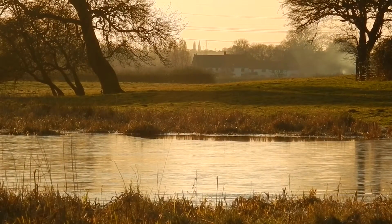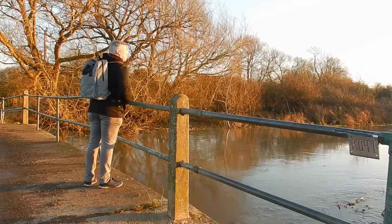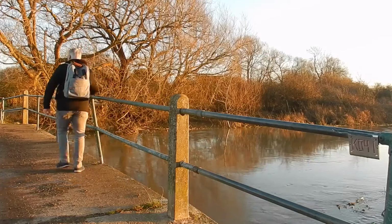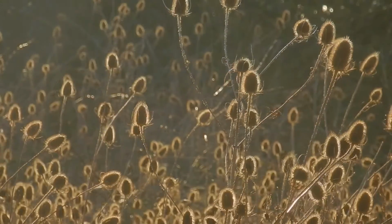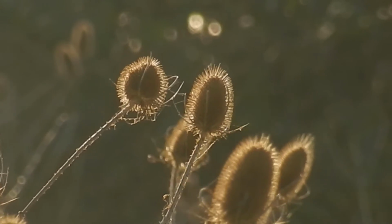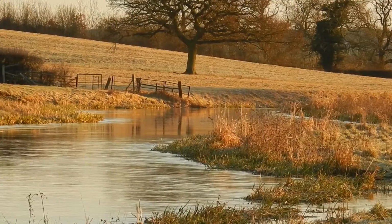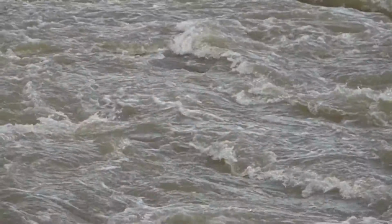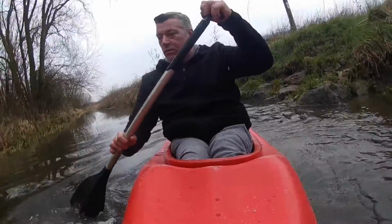Wandering off the beaten track, you will be rewarded by some of the River Nene's best kept secrets. Putting on your walking boots and enjoying the fresh, crisp winter air. It's beautiful along the river at this time of year. Of course, there are other ways of exploring the river too.